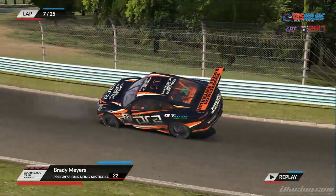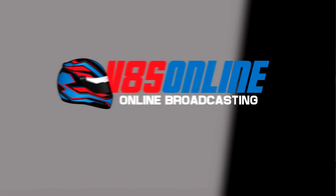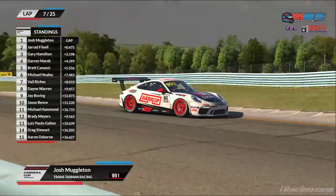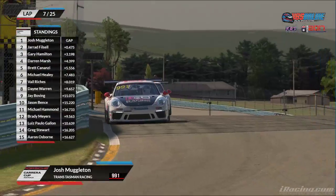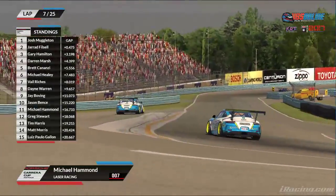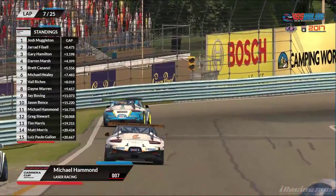So let's take a look at the victims of that as everyone crosses over the timing strip. It's promoted Jay Boving up to 9th. It's going to put Jason Bentz up to 10th, Michael Hammond up to 11th, and pretty much promote that pack we saw earlier. Greg Stewart up to 12th. Yeah, Tim Harris, Matt Morris as well, up to 13th and 14th.